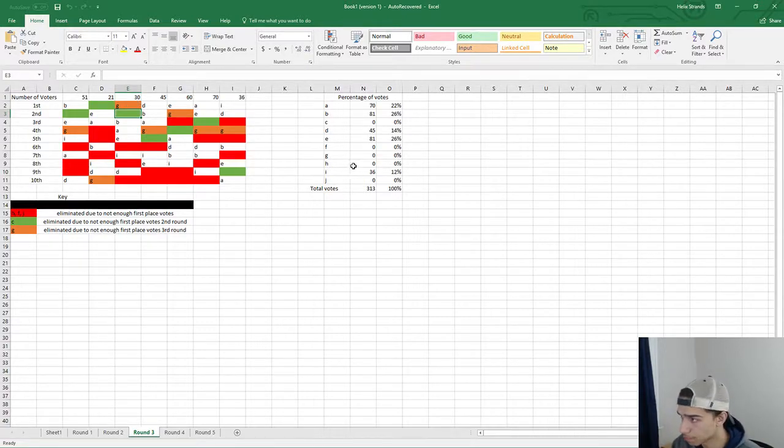Candidate B, we added 30 to theirs, and they originally only had 51 to start. So they now have 81 votes as well. So now we see two candidates competing for that first position, trying to get the majority of the votes, and they are both at 26%.